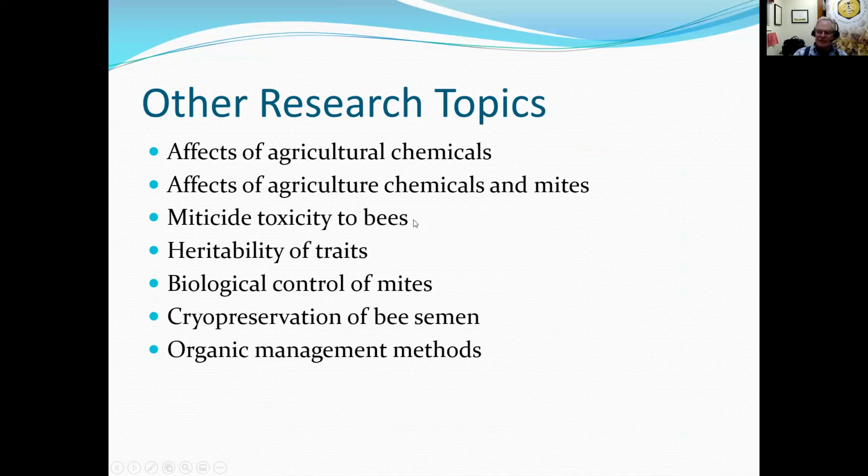So some of the miticides that we use can be toxic to bees. Formic acid is one that really whacks bees, but it also works for mites. So it's a trade-off there. But we found that the Apivar, the product that is the synthetic product that's currently registered, has very low toxicity to bees. So it's quite a safe product to use, more so than any of the other synthetic products that we've tested. Our thymol product also has extremely low toxicity to bees.